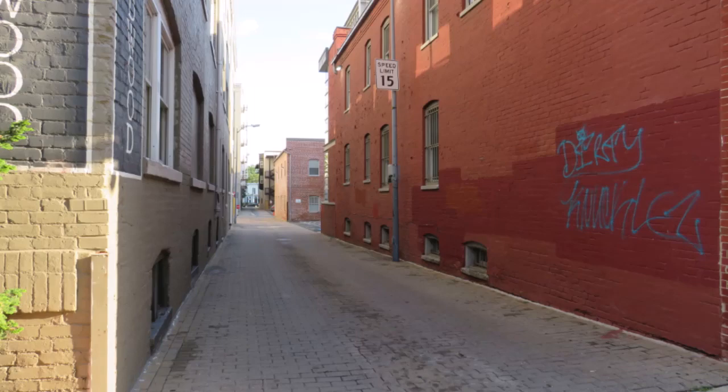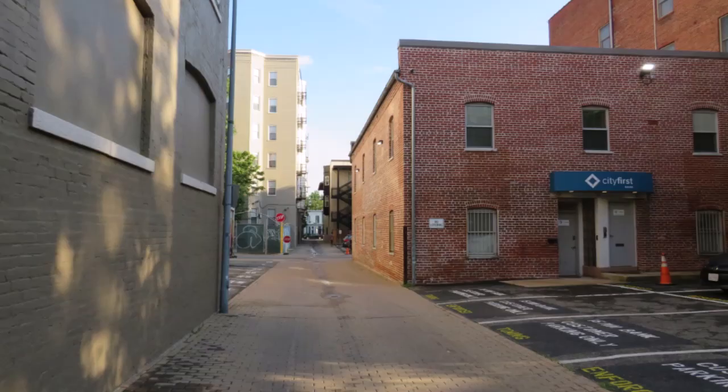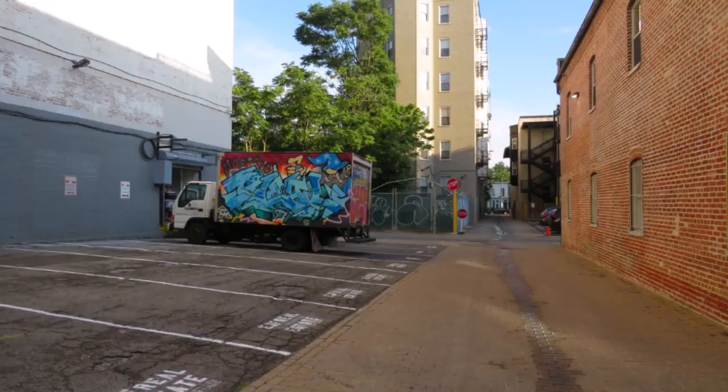Well, this alley looks like any other alley I've seen before. There's a few parking spaces. Oh, looks like this is the back door to the City First Bank. So let's keep on walking. You know, it's funny how you can always find some graffiti in DC alleyways, even if it's on a truck.